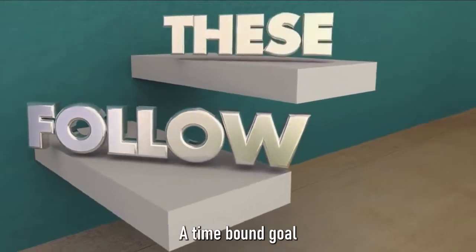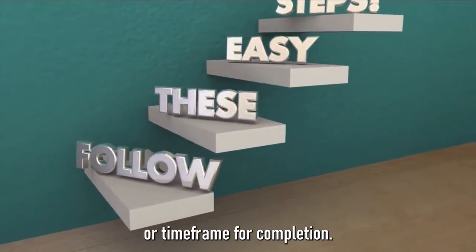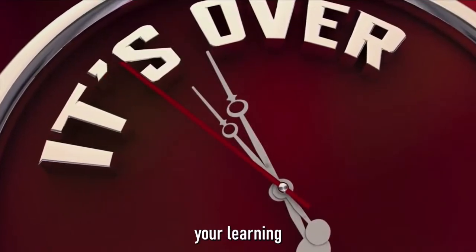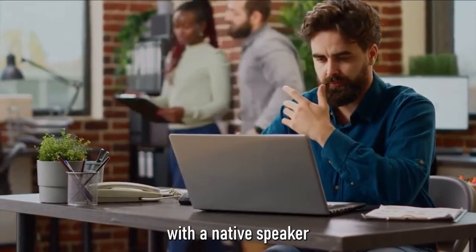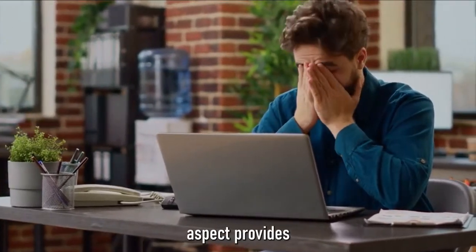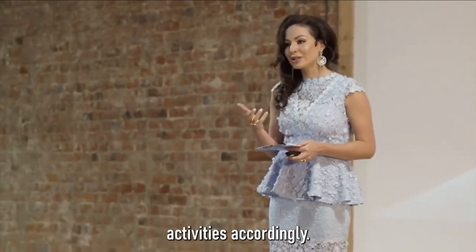Time-bound. A time-bound goal has a specific deadline or time frame for completion. Setting a deadline creates a sense of urgency and helps you structure your learning efforts effectively. In the example, the goal is to have a 10-minute conversation with a native speaker in 3 months. This time-bound aspect provides a timeline to work with and allows you to plan your learning activities accordingly.